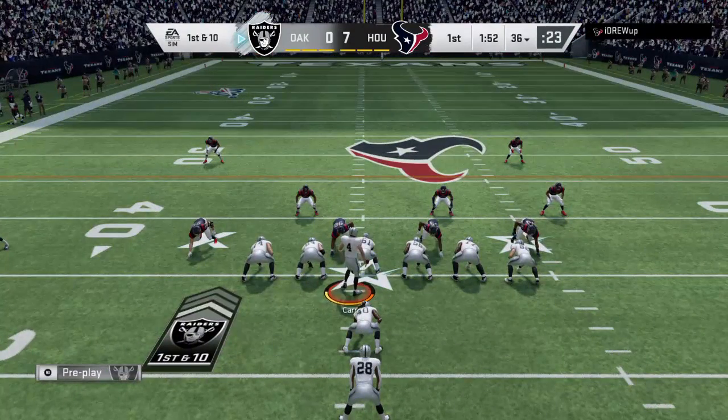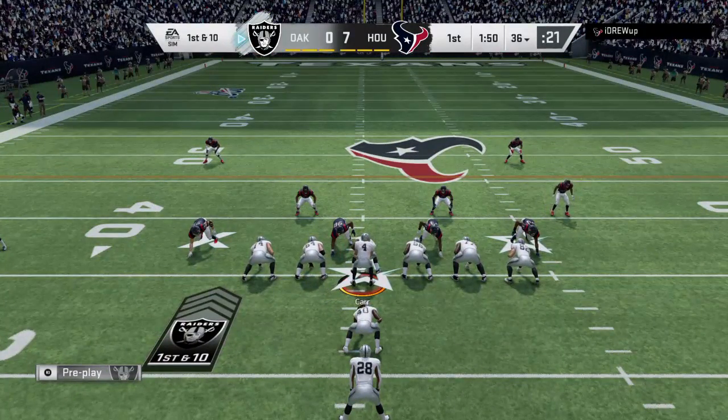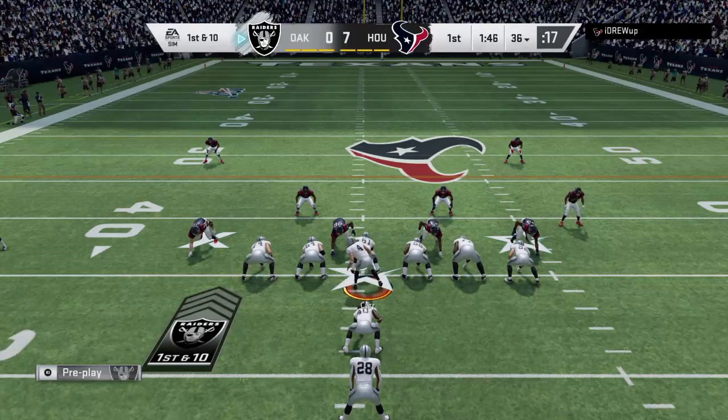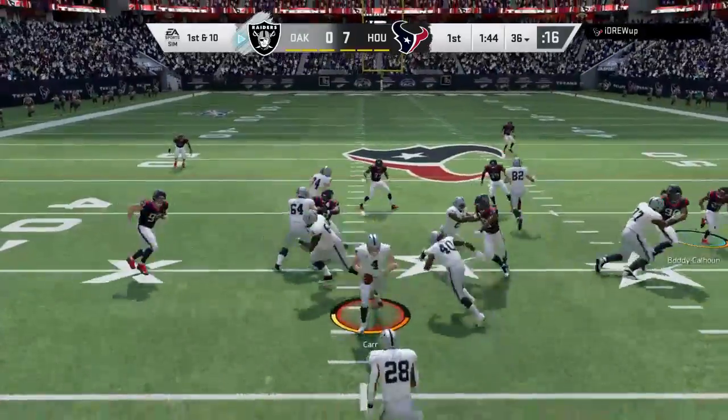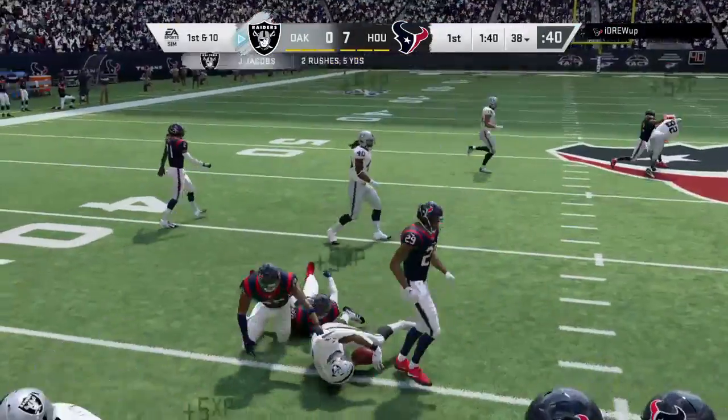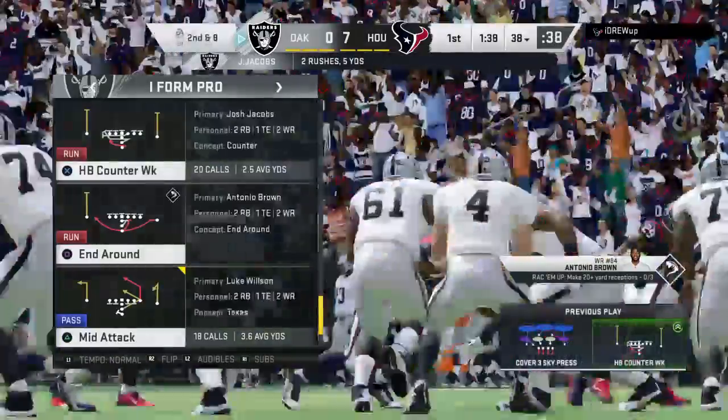Don't let him breathe. Play outside deep. Don't let him breathe, defense. Out. Here's Jacobs on 1st and 10. And the hole closes quickly there. He gets maybe a couple up to the 38.